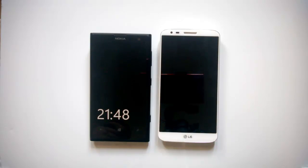Today we'll have a comparison of two flagship phones. One is the LG G2, which was launched in August, and the second one is the Nokia Lumia 1020, which was launched back in July this year. Both are the flagship phones from Nokia and LG.